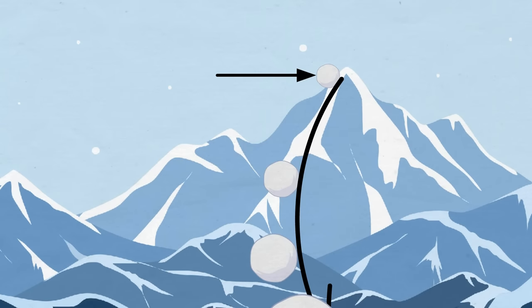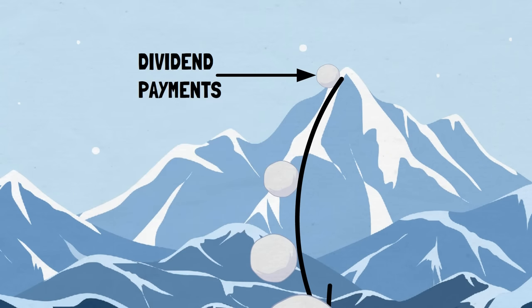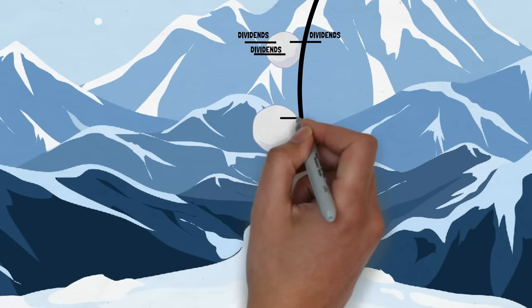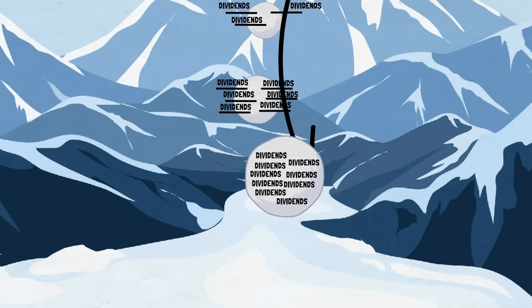Now picture this. Instead of snow, the ball is made up of dividend payments from various stocks in your portfolio. As it rolls down the hill, it gathers more dividends along the way, compounding its growth exponentially. Amusing, right? But how does it work?